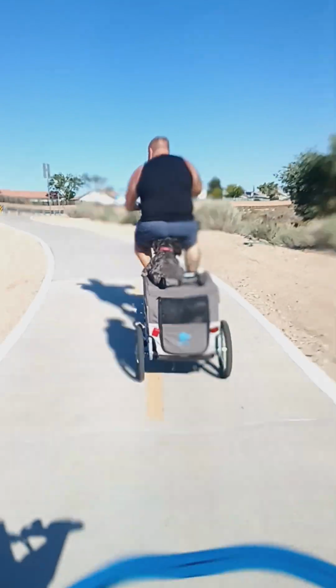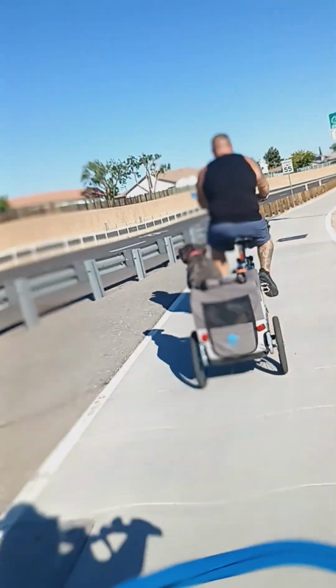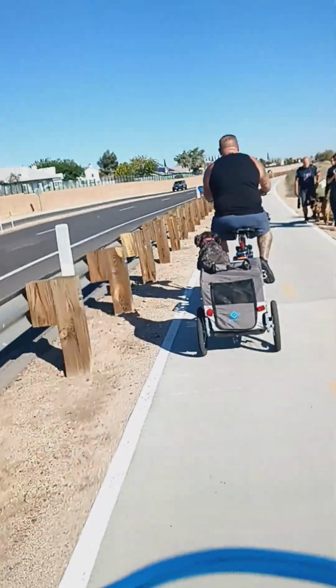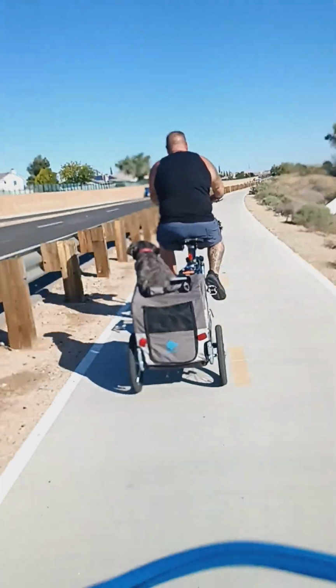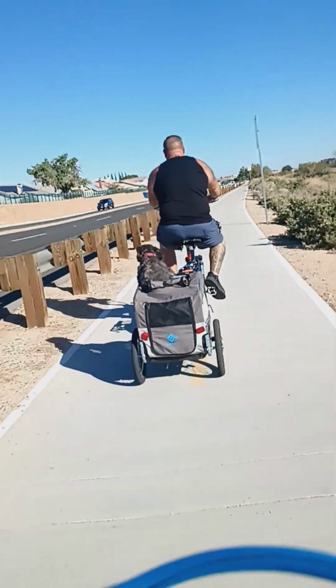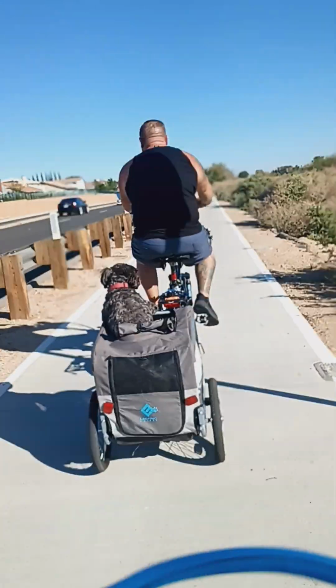This trail isn't just about exercise. It's about connection to the land, to history, and to yourself. You start the ride in the bustle of a college campus and end it in the calm of a nature preserve. Along the way, you see how the desert shifts, how life adapts, and how much beauty is tucked into places you might not expect.